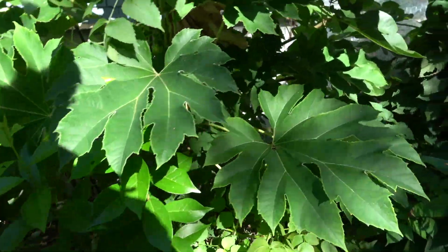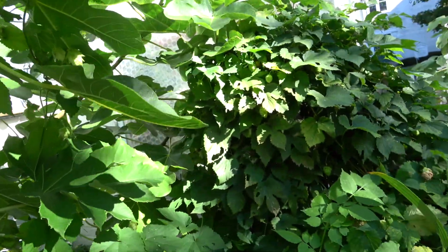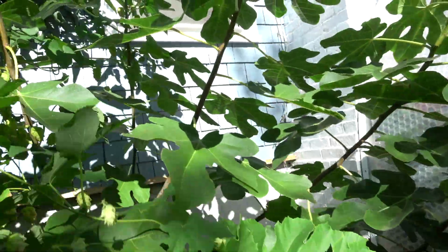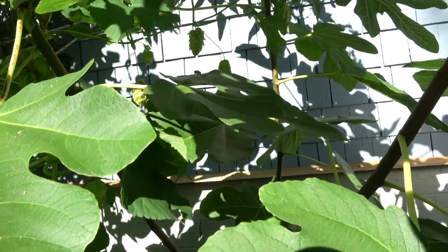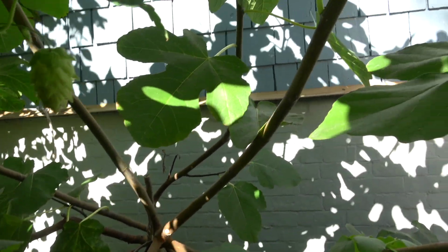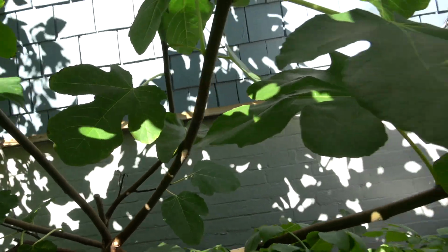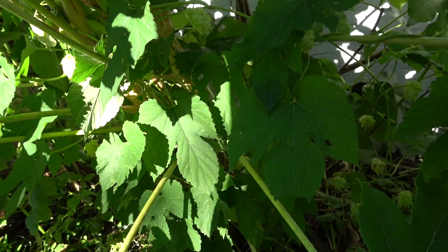In the back here we have another container that I want to save. And this has got overrun by a very choice fig in the background. You see how the fig has got blown away from the fence? Not sure if we can see that. There we go, that's better. So it needs to be tied up to the fence, and then I can uncover this pot.